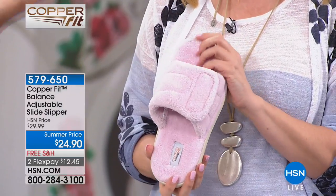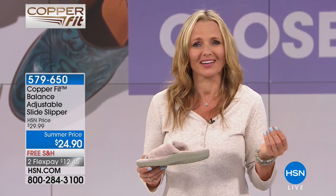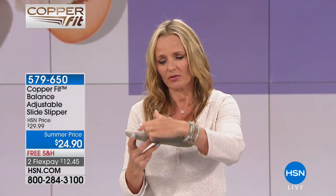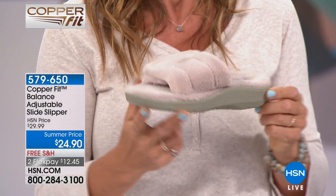So actually, if you have a pair of slippers in your house, I dare you now to pick them up and smell them. I bet you they're grubby, and I bet you they stink, all right? And it's okay, because nobody usually sees your slippers. You put them on in private. But you don't have to deal with that anymore, because we've thought of everything. Again, technology in a really comfortable slide slipper.